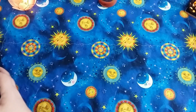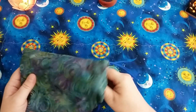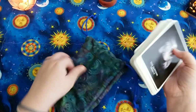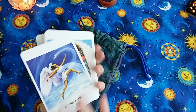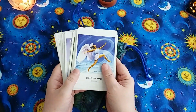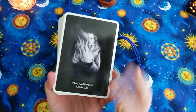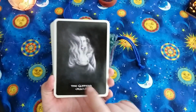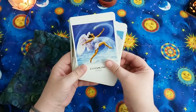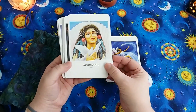The next two I do not use as Oracle decks so much as I use them for working with specific energies. So this is the Goddess Oracle. I don't have the artist and author name in front of me, but this has been around for a while, so it will be familiar to a lot of you. This is the backings. I don't like backings with text. I wish it didn't have text, but well, whatever. The artwork is really, really pretty.